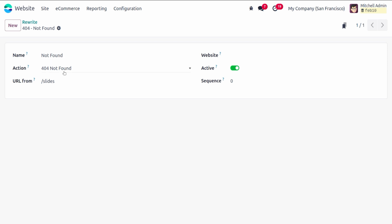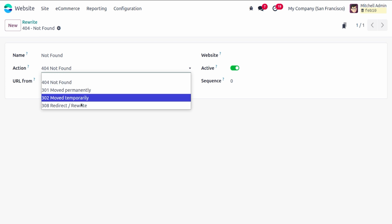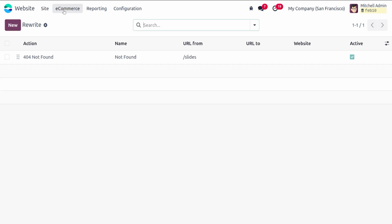And here we can see the action as 404 not found. Here we can see the other options like 301 moved permanently, moved temporarily, and 308 redirect and rewrite options. If I'm choosing the action as 404 not found, here we need to specify the URL, and here we can add the website, and we can set it as active. It's possible to add a sequence number. So let's check how this not found option works.